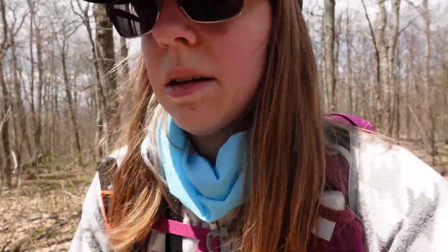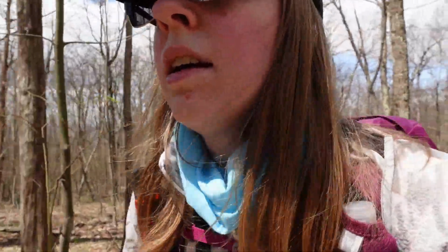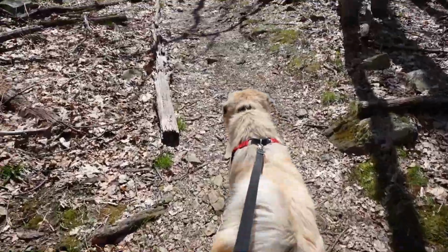When we were getting here, we saw two people walking back to their car, but we haven't seen anyone else since then. Until we were walking up here. We're still on the path back up to the Appalachian Trail. There were two people walking down the hill. Kraken, of course, barks at them. So we get off the trail as far as we can. We're in one of the areas where there's a bunch of trees down, so it's hard to move off. And then she starts wagging her tail. And then she gets mad that they won't pet her. We're not there yet. We might see more people. Who knows?